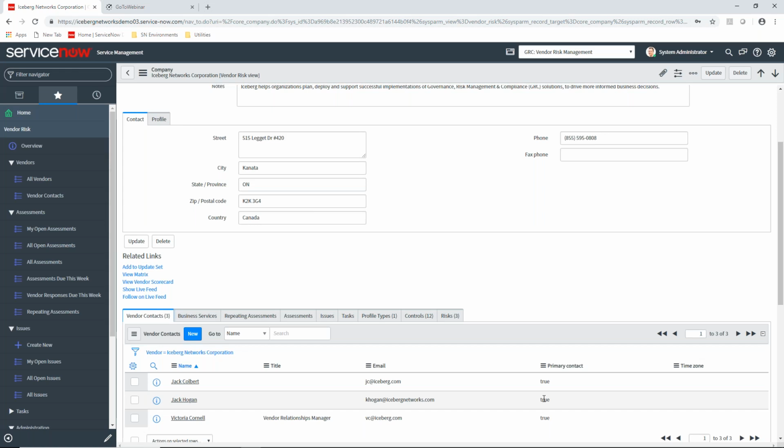And if people forget passwords, etc., it adds a little bit more to their workload. In this case, ServiceNow has entirely put that within the vendor's hands themselves by assigning a primary contact. They take that responsibility. That's the first big win for you.